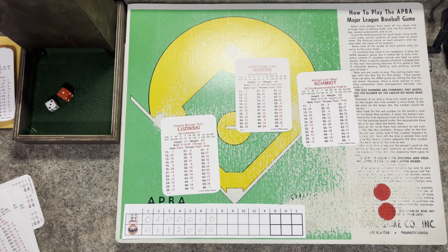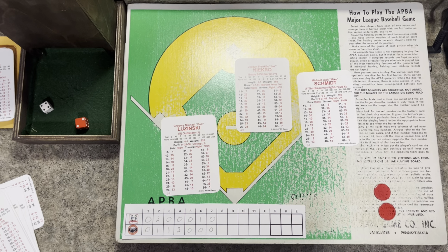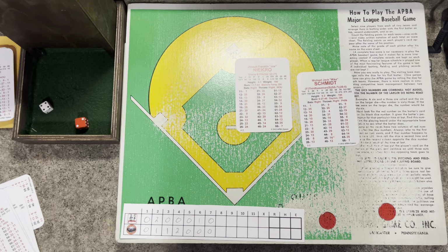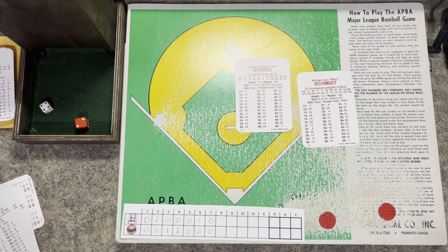And let's see here. Luzinski, 1 for 3 with a double, has a strikeout. And the pitch. 24 is a 13. He will go down swinging. Strikeout number 2 for Luzinski. Richie Hebner's due up. But I think, even though he's 1 for 3, I think we're going to pinch hit. And I think we'll have Tolan pinch hit.